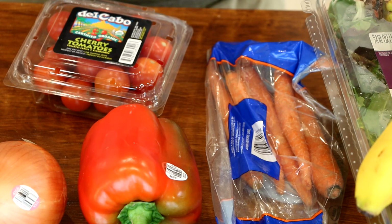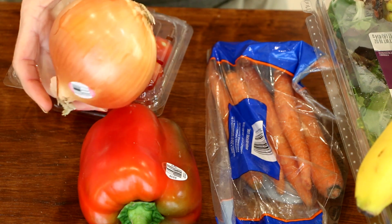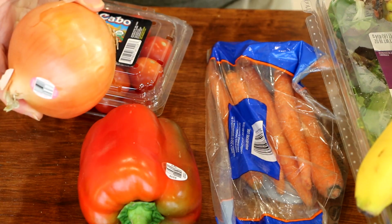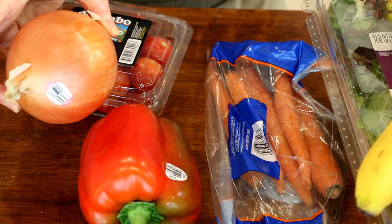Okay, next we're going to talk about fruits and veggies. Onions. I use a lot of onions in my cooking. It flavors foods so well. I should have garlic here too, because garlic is another one that you need to have in your fridge or your pantry for sure.